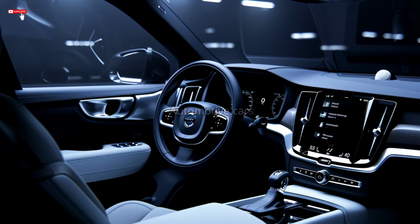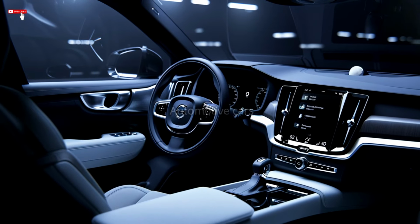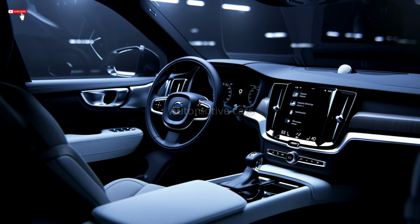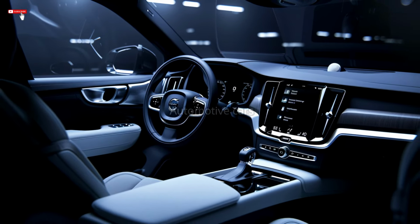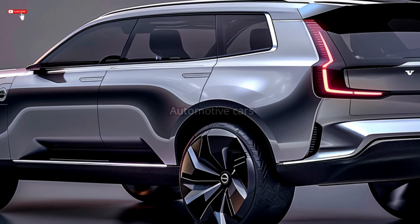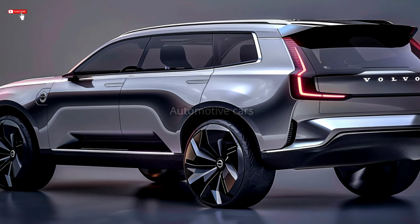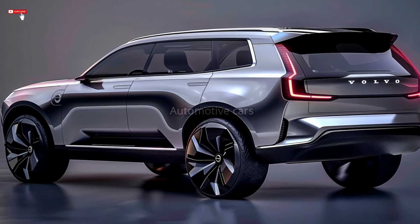The third row can accommodate adults in a pinch, but it is narrower for longer trips. Children on longer trips reserve the third row, which features vents for improved airflow. The XC90 also features a 360-degree camera system, heated and ventilated seats, a heated steering wheel, and dual-zone climate control.